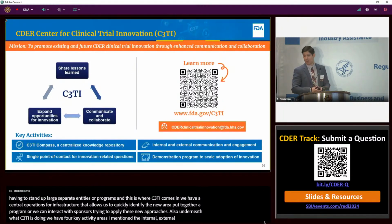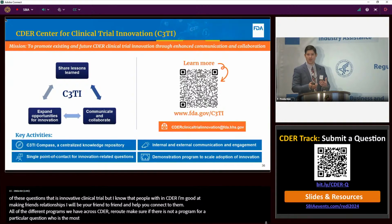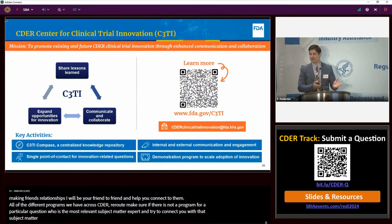We also have a central mailbox, the CDER Clinical Trial Innovation at fda.hhs.gov mailbox, where you can send in any question regarding anything that's innovative related to clinical trials. Doesn't mean C3TI is going to answer all these questions, because I don't know everything about everything that is innovative in clinical trials, but I know all the people within CDER. I'm very good at making friends and relationships within CDER, and I will be your friend to the friends, and I will help you connect to them. And for all of the different programs that we have across CDER, I reroute, and if there's not a program for a particular question to go to, I find the most relevant SME or subject matter expert and try to connect you with that subject matter expert. So we'll be your telephone operator, your kind of electronic yellow book pages, behind the scenes within CDER.